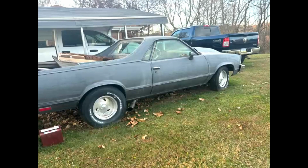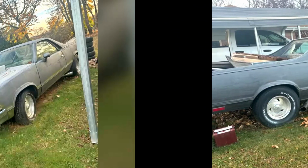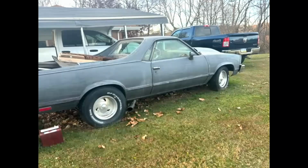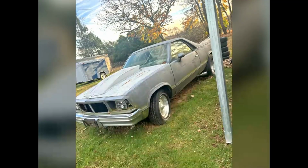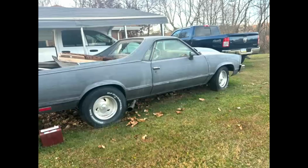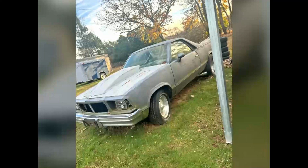As the seller notes, they simply don't have any use for it anymore, which is why it's time to pass it along to someone who can appreciate and restore it. The body appears to be in decent shape, though the listing admits it could use some TLC. It will need a new battery, and it's recommended that the buyer haul it out rather than try to drive it home, just to be safe.